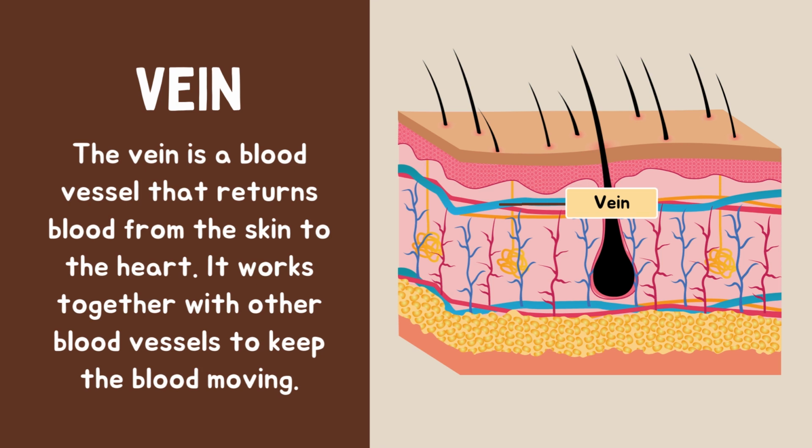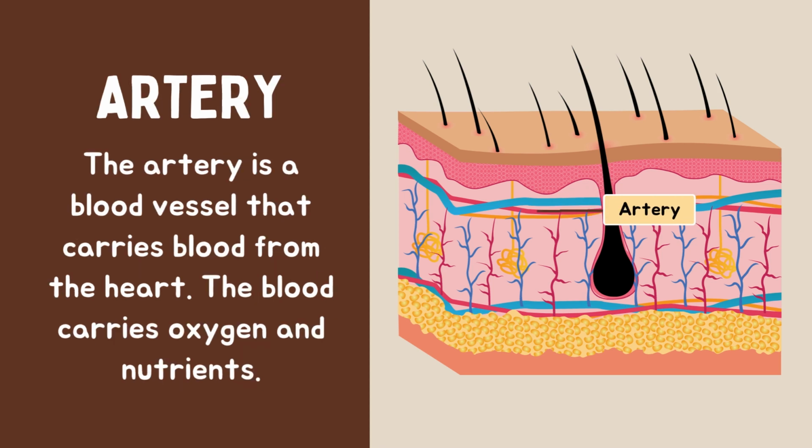Vein. The vein is a blood vessel that returns blood from the skin to the heart. It works together with other blood vessels to keep the blood moving. Artery. The artery is a blood vessel that carries blood from the heart. The blood carries oxygen and nutrients.